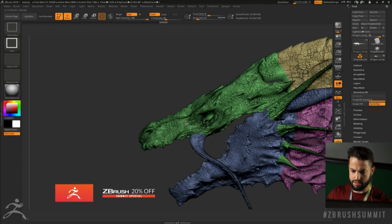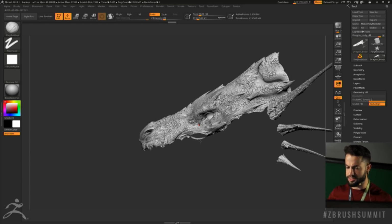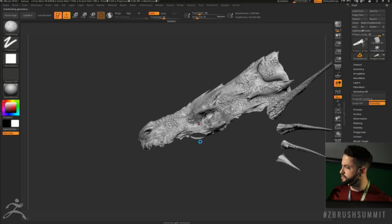Let me just isolate this guy again, and I'm gonna jump into the same place. So what it does is, since it creates this radius around your polygons, you can never enter HD at the same time twice. So pretty much everything that you do in HD stays in HD. You know, it's kind of like spring break.